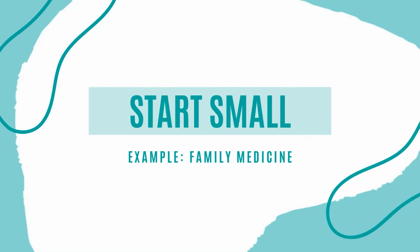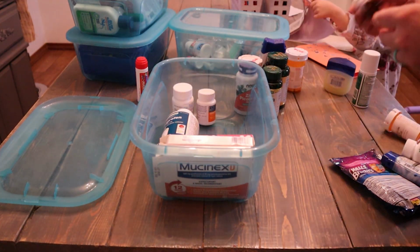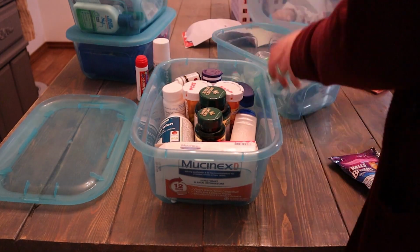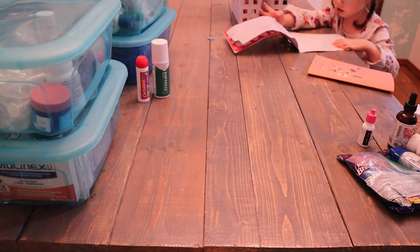Start small. Pick a task that you can easily accomplish. The goal here is that we are picking something that will give us a quick win, so that way we can get more motivation to keep going. Maybe it's looking through your family medicines. More than ever, it's going to be super important that you have your medicine and your first aid items easy to access. Pull out any expired medicines and make note of things that you need to replenish.